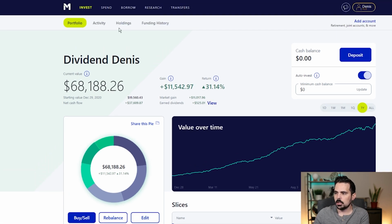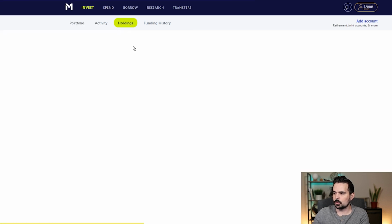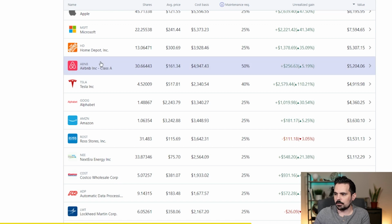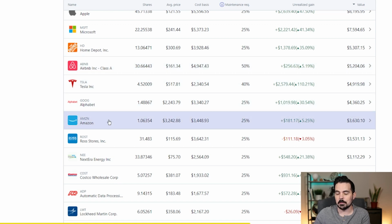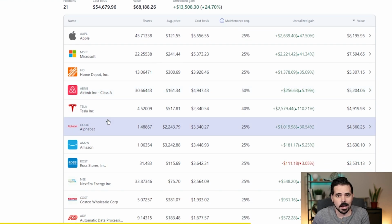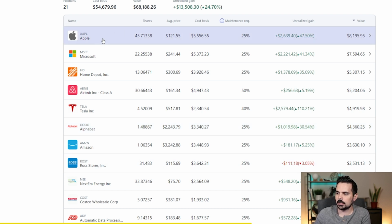So with this one, we obviously are earning some dividends. We have 21 positions. Not every single one that I have in this stock portfolio is a dividend paying stock, so just something to keep in mind, because we are going to have companies like Airbnb, Tesla, Google, Amazon that don't pay out dividends. And then we do have some companies that pay lower than average dividends than some of the bigger companies out there that are paying 3-4%. So we have companies like Ross or even Apple that have a very low dividend yield. But I believe in the companies, and also their dividend growth rate is really nice.